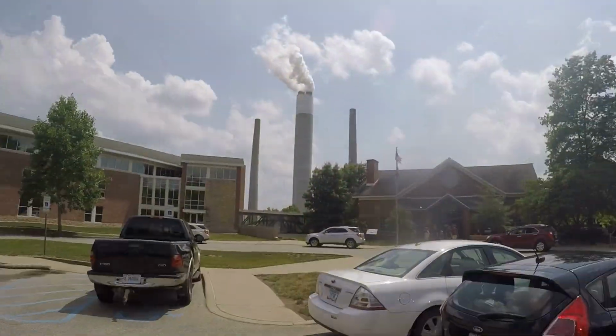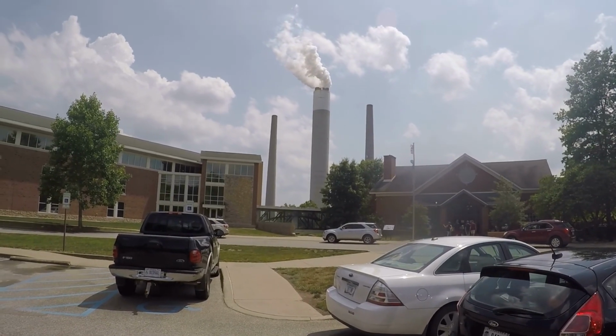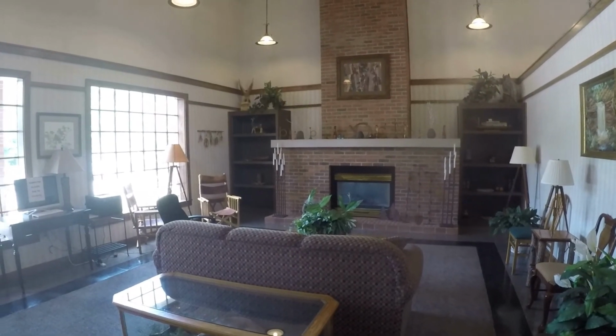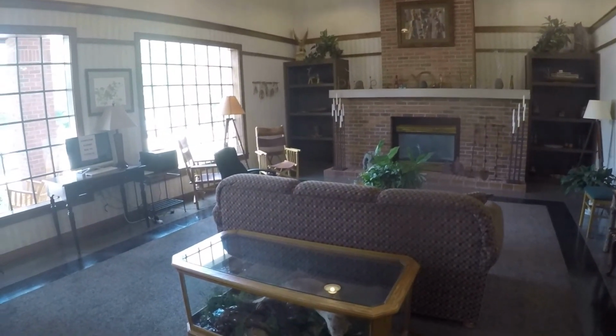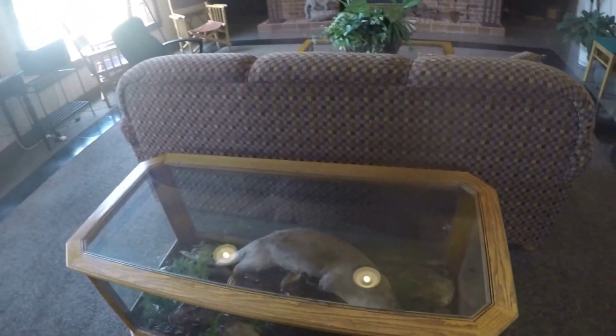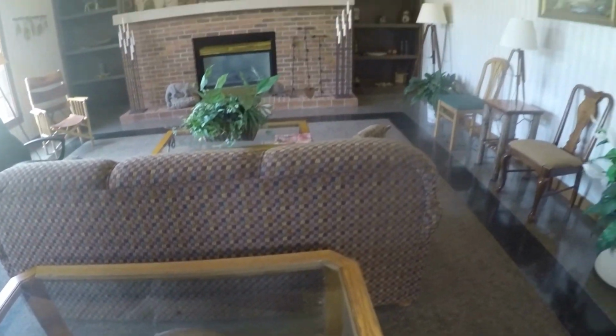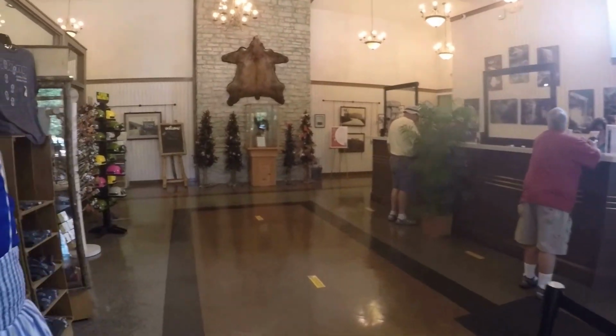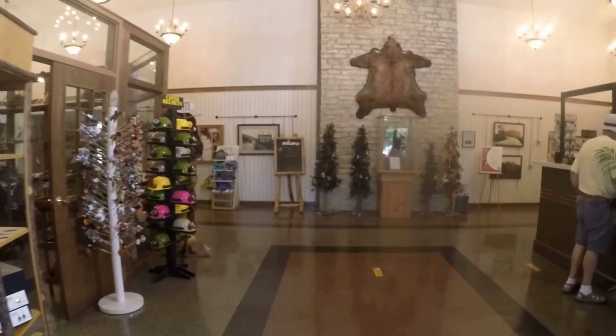Along with being on the Ohio River, Madison has an Indiana State Park very close to it. Here you'll see some footage of the inside of Clifty Falls State Park Lodge. Clifty Falls State Park has all kinds of hiking trails as well as several different waterfalls, and that's where it gets its name.